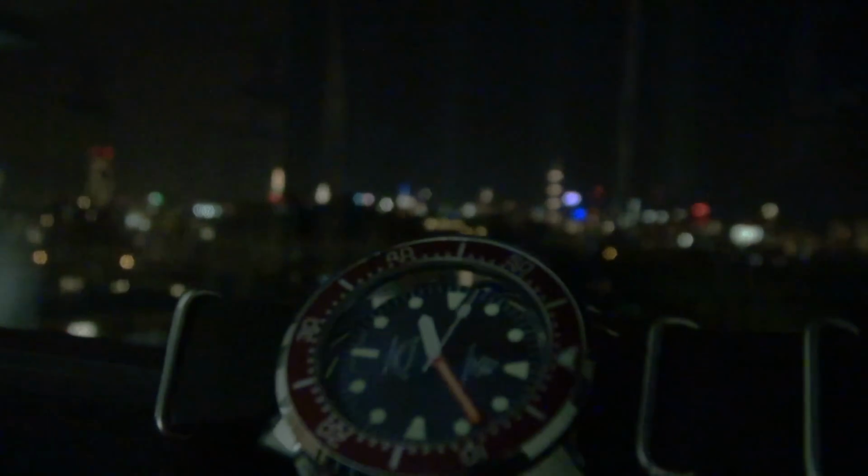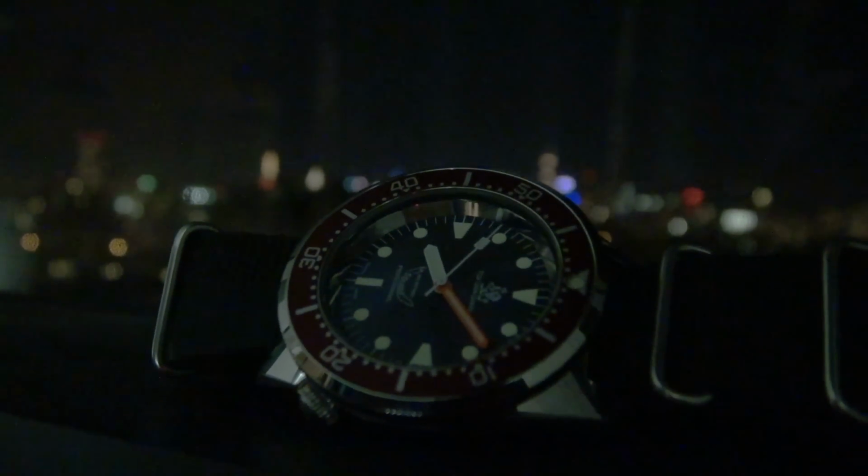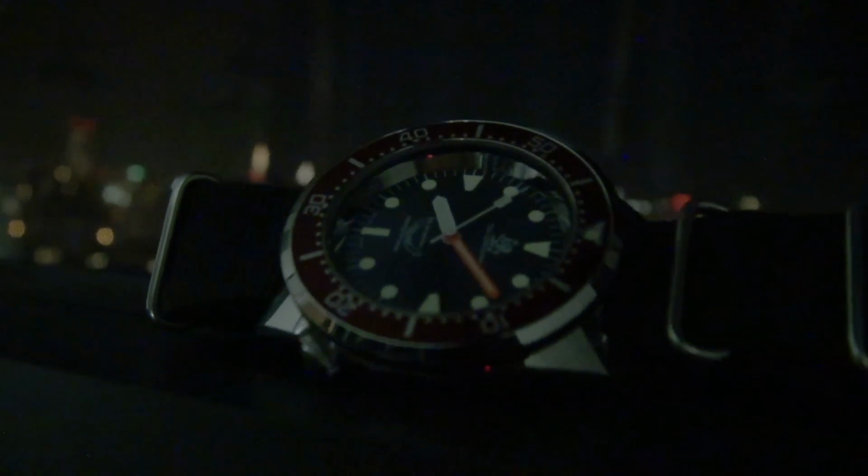I'm wearing my Squale, the Lion Shark, because of the red. I've got little red details in my jacket, so yeah. It's a bit ridiculous, but I match the watch to my attire sometimes. So that is my wristwatch check. And also, it's a good excuse to wear my beloved. Yeah, I'm still absolutely over the moon with this watch.